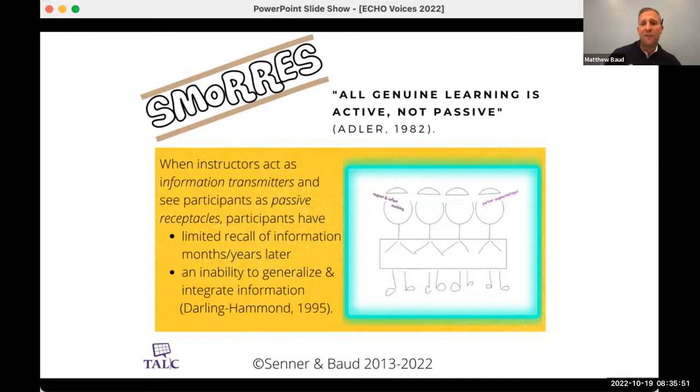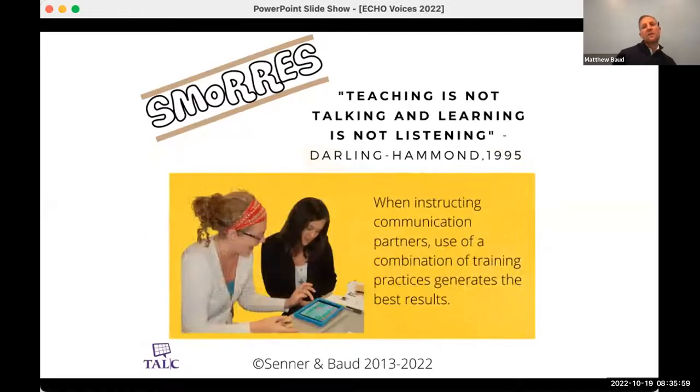We have kids that love the vacuum. We have kids that love to do certain things at home. And that's what we're trying to help them integrate this information into. And then just think about this. So we look at instructing these parents, siblings, right? I've been doing a lot of siblings lately because of the power of that close-age peer. We really need to use a combination of training practices to get the best results.